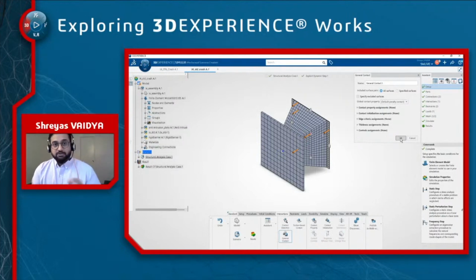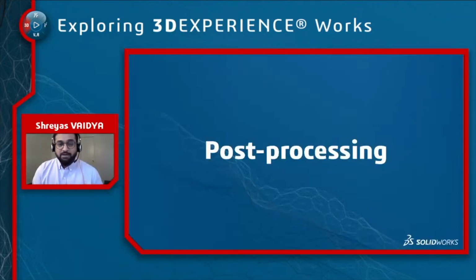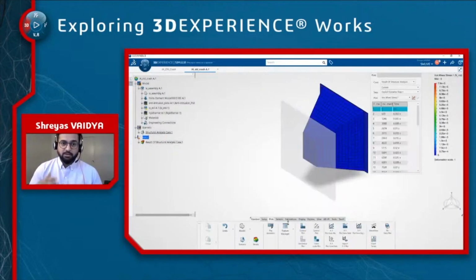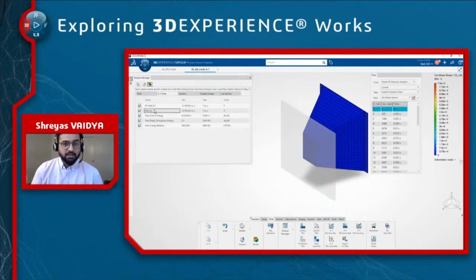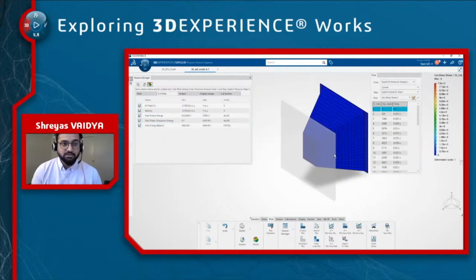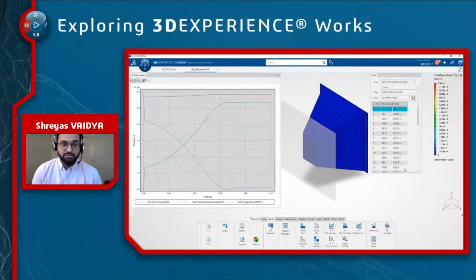For the sake of today's presentation, I have already run a simulation. What I want to do right now is show you some really interesting results, and also some tips and tricks on how we can interpret those results. A typical data we can analyze from a simulation like this, simulating a crash structure, is how the energy values look. What I have here is three different energy plots: kinetic energy, plastic dissipation energy, and total energy balance.